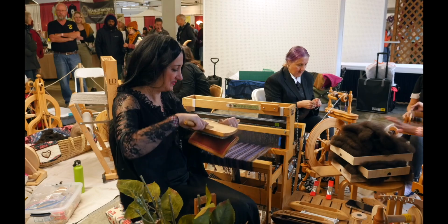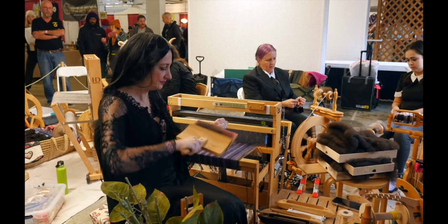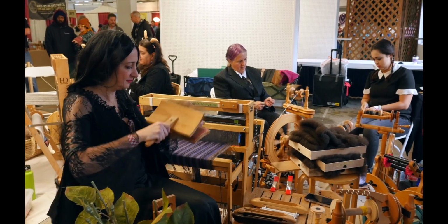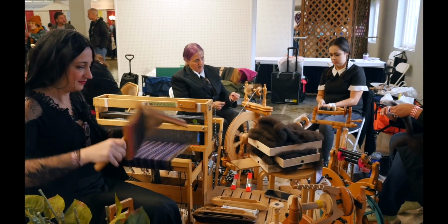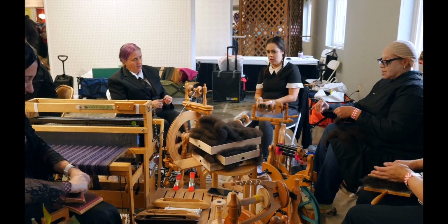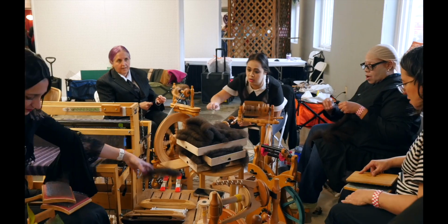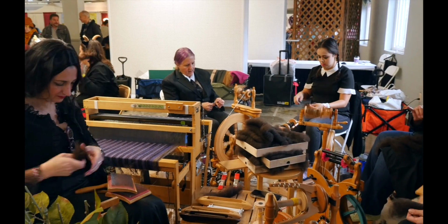Some of the spinners will continue spinning singles, and then the plier will take 2 bobbins and spin them in the opposite direction, so in order not to take out the twist. And the plied yarn is what the weaver will use to create the weft.